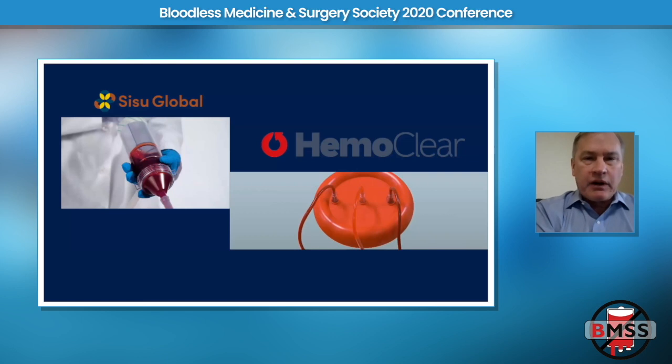And even to this day, there are a couple of organizations that have developed devices to do this unwashed blood salvage, primarily focused on the third world. CISU Global has got this syringe type device that they're currently trialing in Ghana. It basically sucks blood from the surgical field and then through a closed system is able to re-inject it into the patient. And then there's also this HemoClear device that could be used in a third world setting, which is basically a fancy filter. It was developed in the Netherlands.